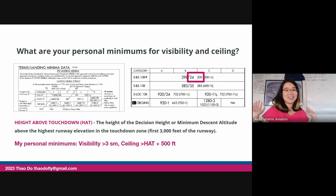And so I'm just letting the autopilot fly and just monitoring that until it hits minimum. And then I disconnect the autopilot and I put it down at the last 200 feet or so. But if I'm flying a GA aircraft with not a lot of advanced equipment and I'm hand flying it, I might want to raise my personal minimum higher.